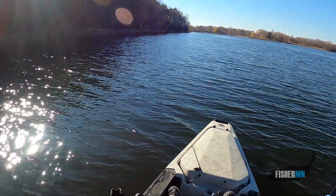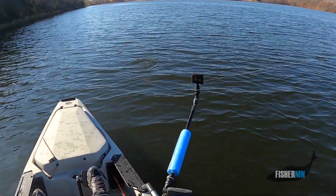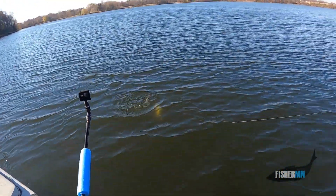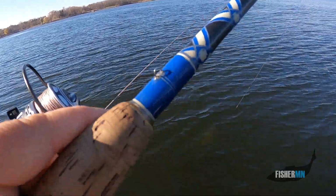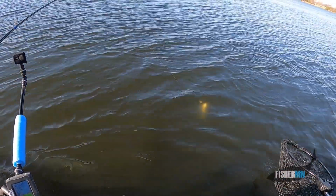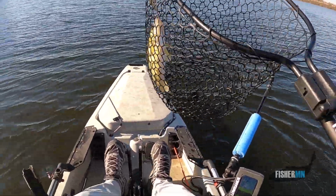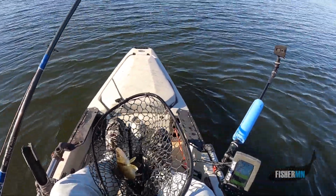Fish on. I paused and the fish paused. What we got? What we have is dinner, if I can get it in, and if it's 17 inches. It's not though. Alright.